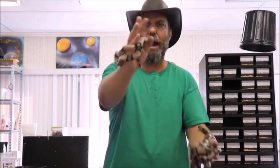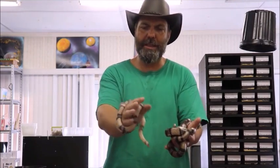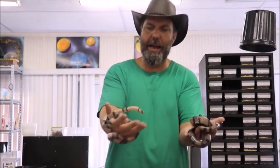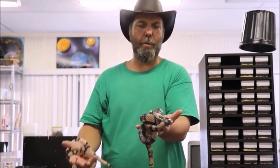This guy here is aptly named Oreo, and this girl is named Inky. These two are both anerythristic, or anery, milk snakes, but you can see the differences in the two color patterns. This one is a high white anery, and this one right here is more hypermelanistic, with a lot more melanin in the pattern. Both of these guys produce some tremendous looking babies.